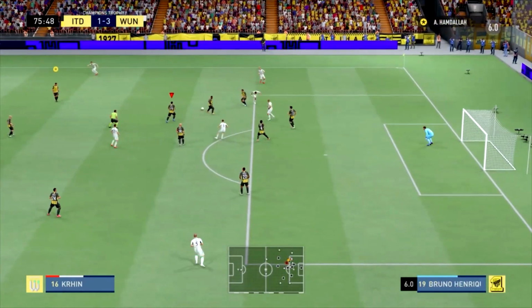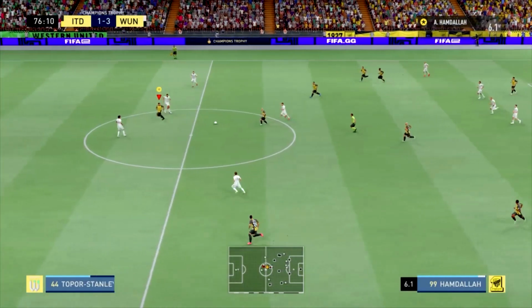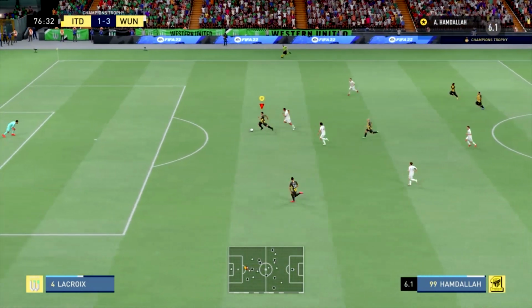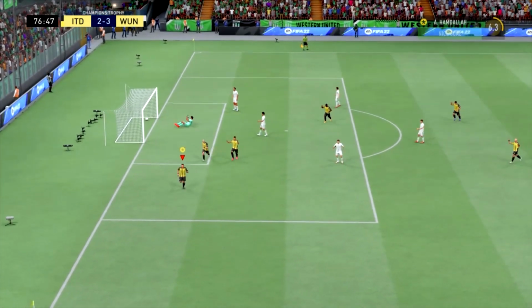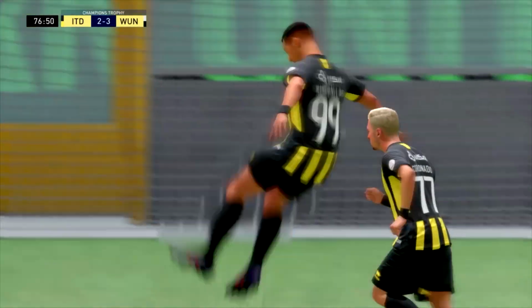Able to skip past his man. Well, he's thwarted him almost effortlessly. Breaking at pace. Oh, in with a chance! It has to be, surely. And there is the goal! Well, that changes the equation, and they have the momentum now.